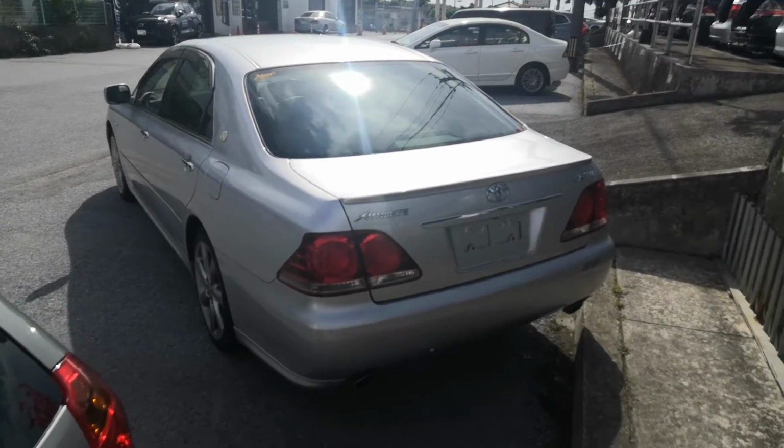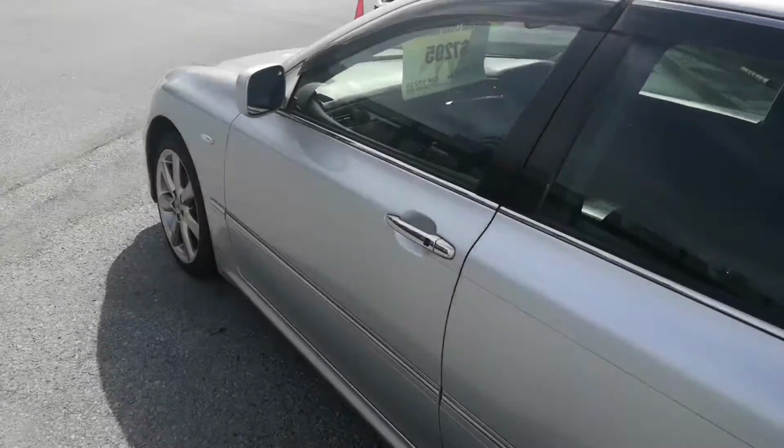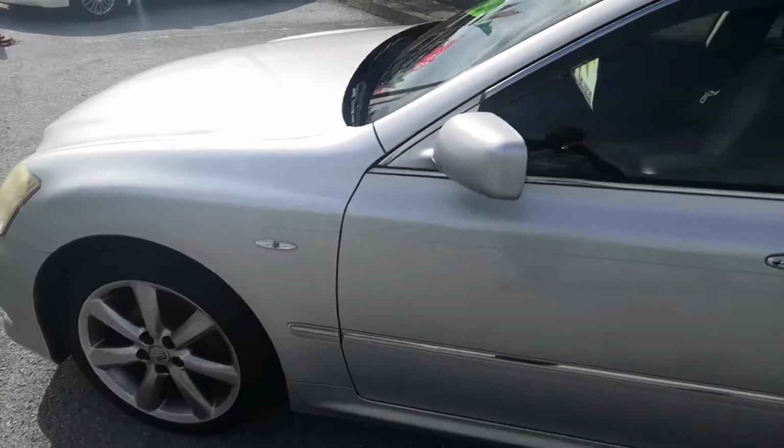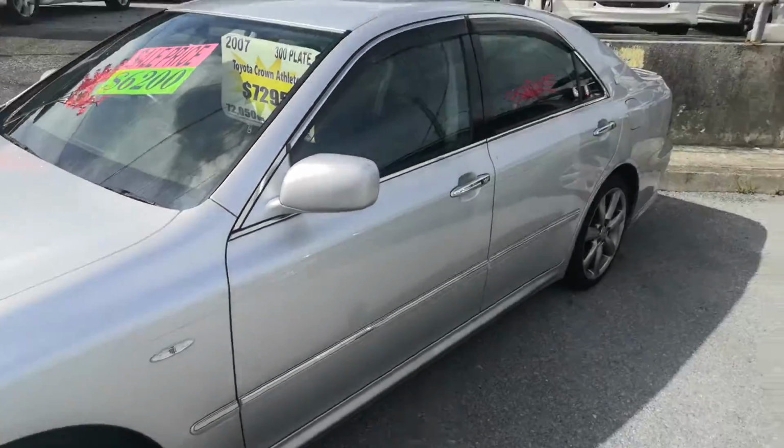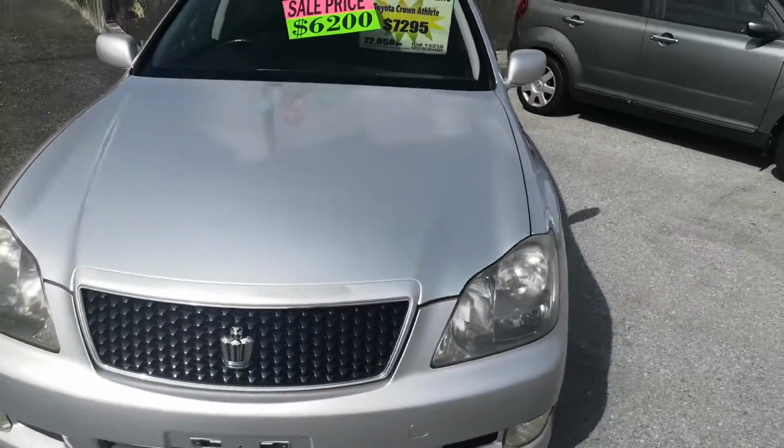So the road tax per year is going to be 19,000 yen, which is about $175 with the current exchange rate. Road tax is due every April, May time frame. Okay, so we'll take care of it for you this year. You won't have to worry about it for another year, okay?